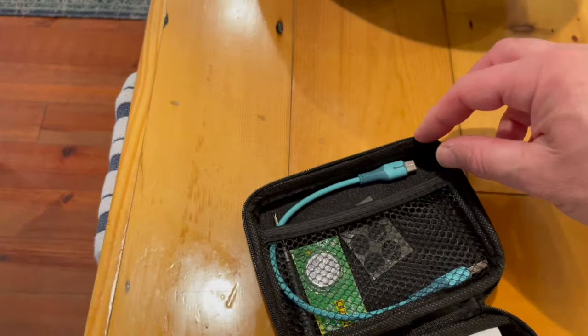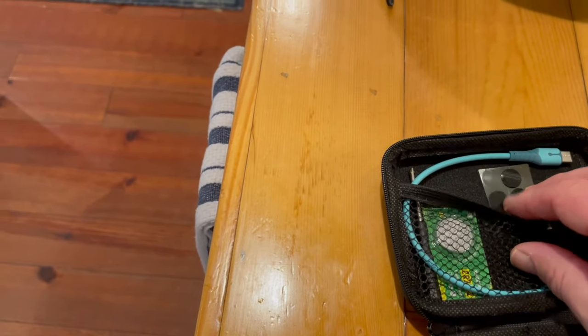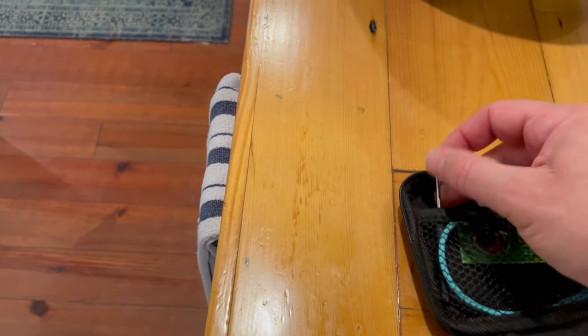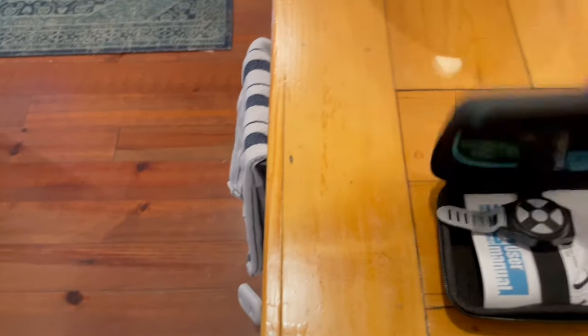Also comes with a very short little USB-C cable, but it is USB-C. Some of these extra little Velcro things for the interior pads. For some reason, a tiny screwdriver and an extra battery for this thing, plus the user manual, which is nice.